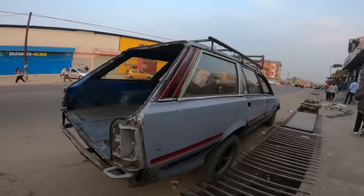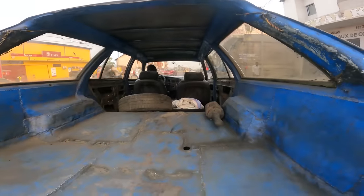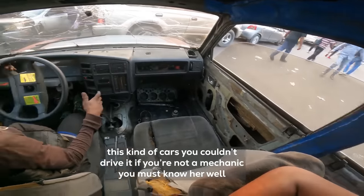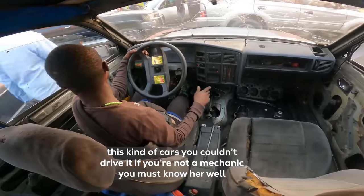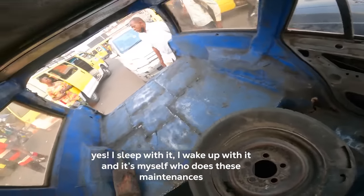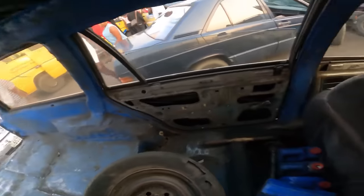This Peugeot might be in pieces, but that doesn't scare the owner. He claims it's as good as new. But that's not the case, as it can only be ignited by mechanics, let alone drive it. For someone with a broken windscreen, he sure seems unbothered. If you're wondering why it's still on the road, well, this is Africa.